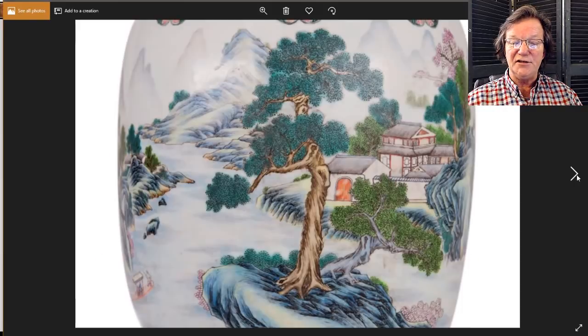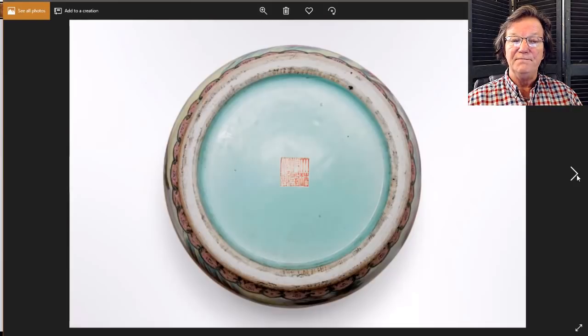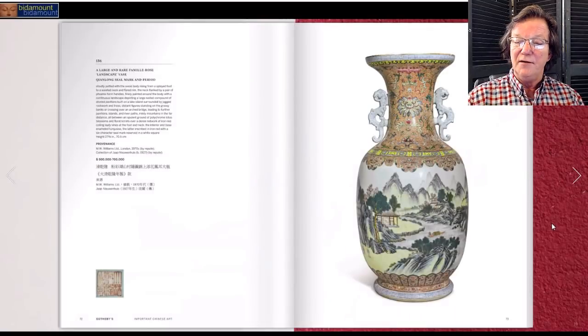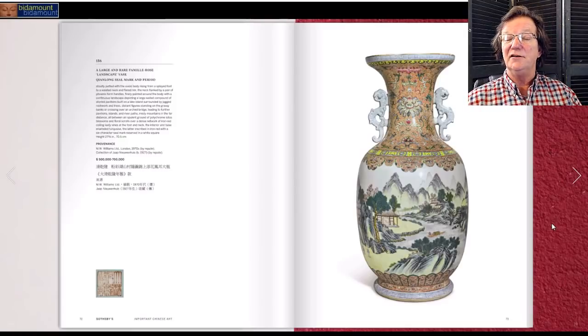But at any rate, he shared with me a number of photographs that he sent me prior to consigning it. Here's the bottom of it. All right, just a great vase, just a really wonderful vase. And in the end, it did fine. It ended up selling for $471,000, a little under the low estimate. But I think the market decided, and this fellow was smart enough not to push hard on reserves, and he got a perfectly good price for it. Okay, so I just wanted to mention that.